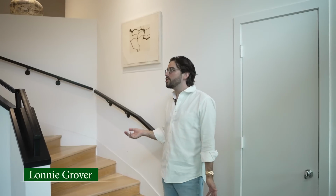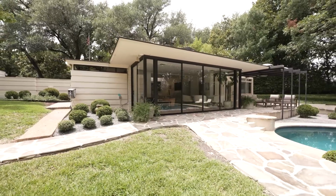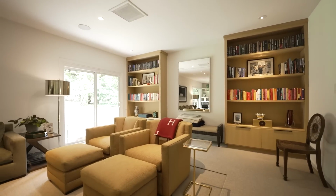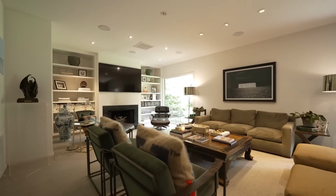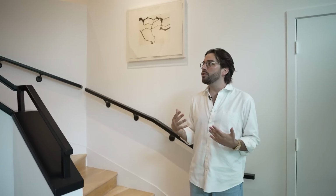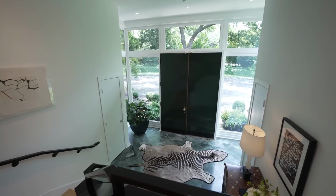Here we are in the entry. I purchased this home in 2021. I've done multiple renovations on it. One thing I like about doing the multiple renovations is that I wanted to keep the home and be intentional with it. The people that lived here before lived here for 30 years, and it was important for us to keep the integrity. And so keeping the staircase and the floors and the parquet was really important.